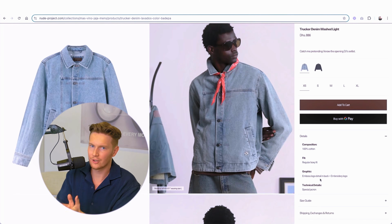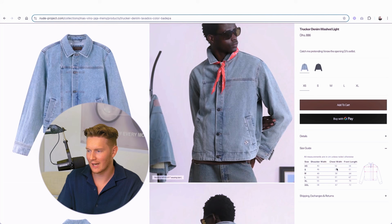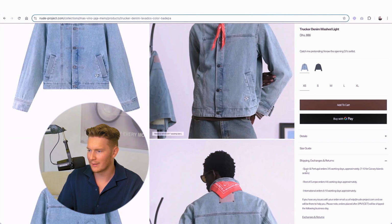This is not what creates the conversion, but for more medium to high expensive products, this is very, very relevant info. So having something like this is something you need to prioritize as well as a fashion brand, as a lifestyle brand. They have a size guide. This is a must. You will have a lot of returns and exchanges in any fashion brand. Size guides diminish that. Shipping and returns, 3 to 5 working days in Spain, Portugal, Europe 4 to 6, international 6 to 10, okay?